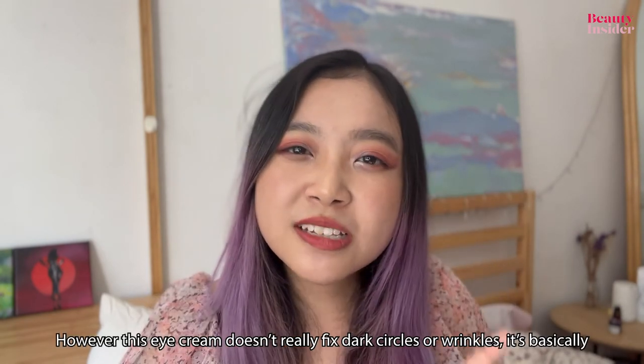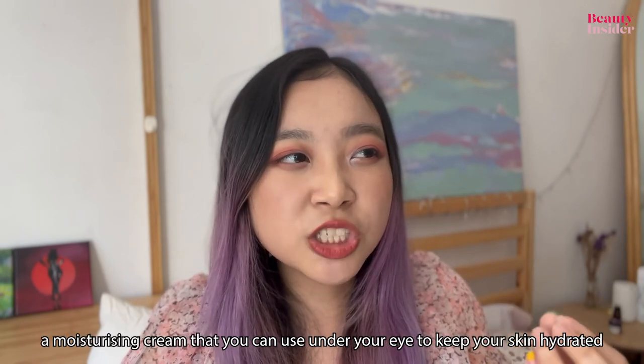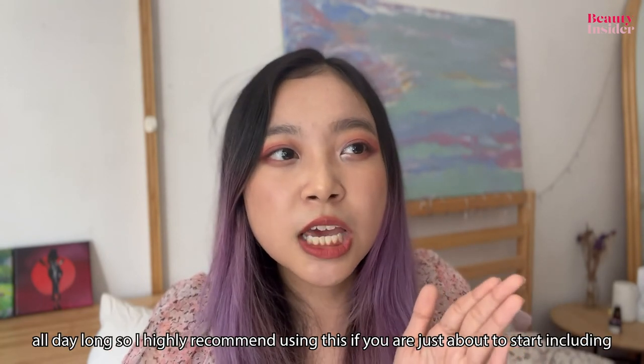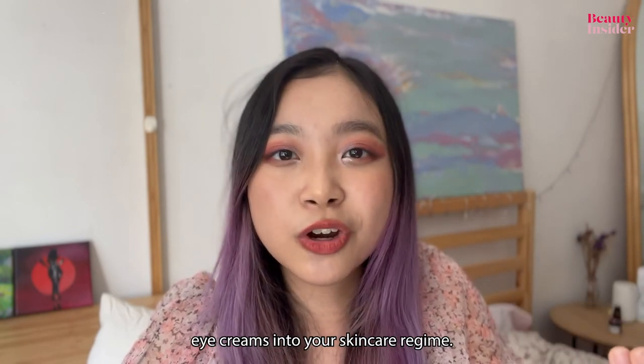However, this eye cream doesn't really fix dark circles or wrinkles. It's basically a moisturizing cream that you can use under your eyes to keep your skin hydrated all day long. So I highly recommend using this if you are just about to start including eye creams into your skincare regime.